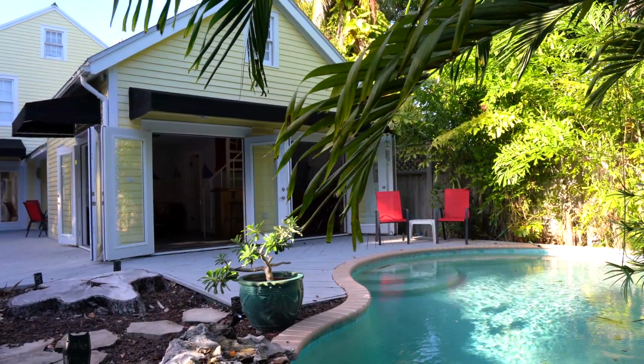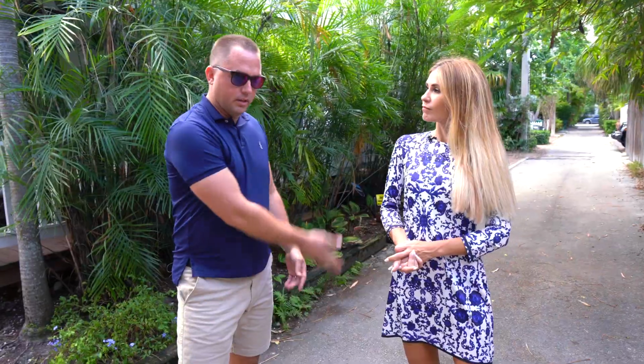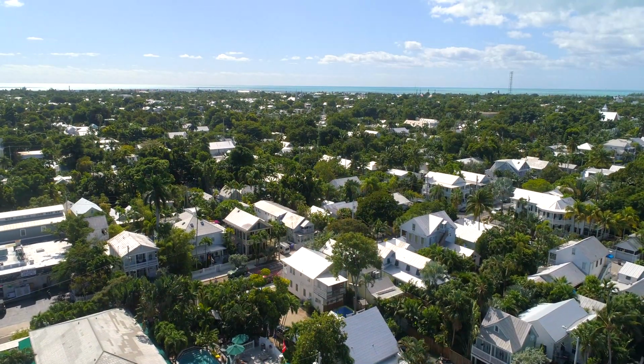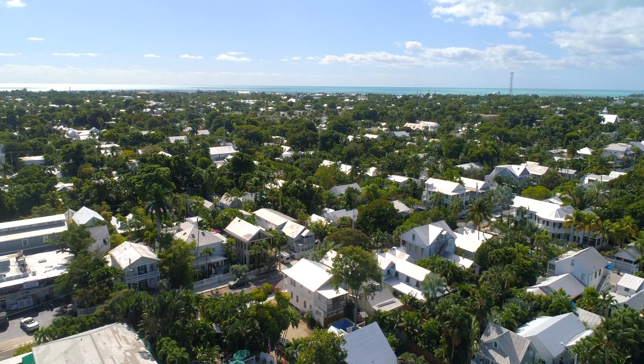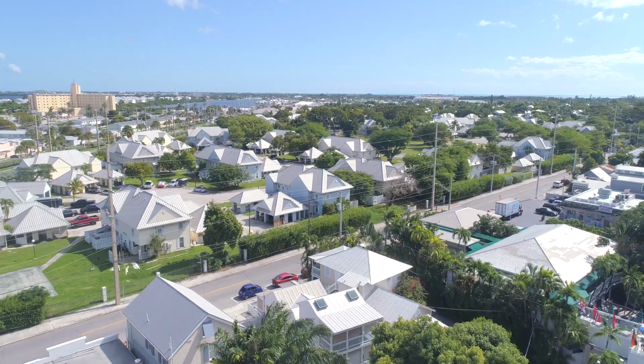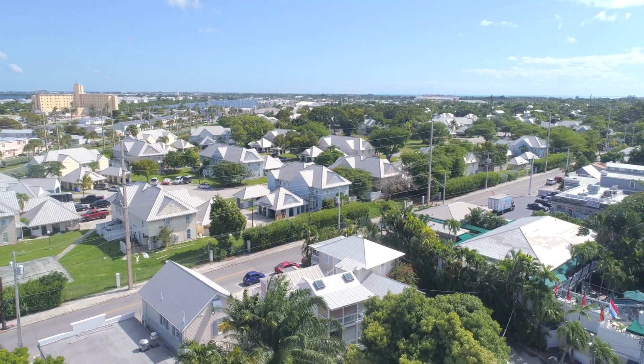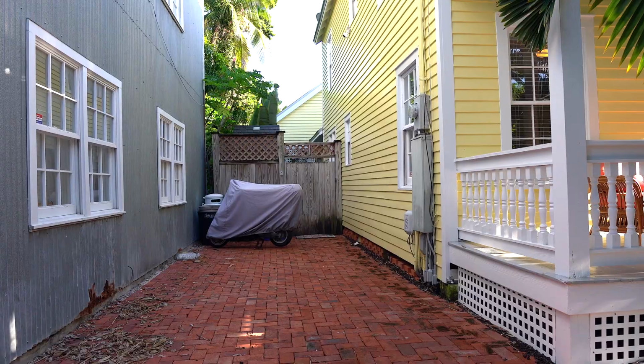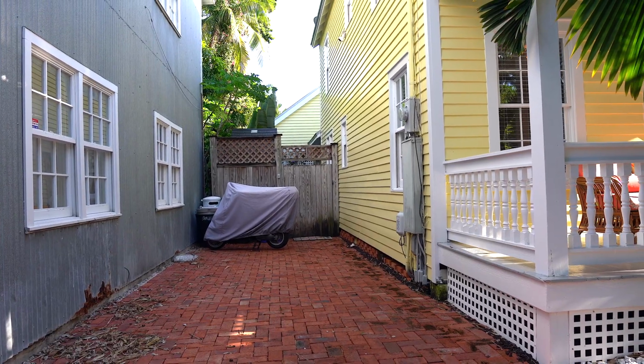When it comes to location and being in Old Town Key West, I don't think that it gets a whole lot better than this. We're on Curry Lane, which is a quiet, cute little lane right in between two of my favorite streets in Key West, which are Fleming Street and Southern Street. It's easy into downtown. It's also easy to get onto White Street to go into Newtown if you want to go to the grocery store or do anything like that. It's kind of the best of all worlds right here. And you do have parking here, which is another big plus.